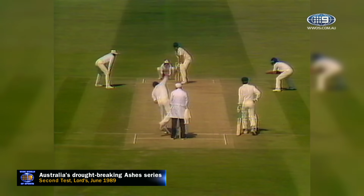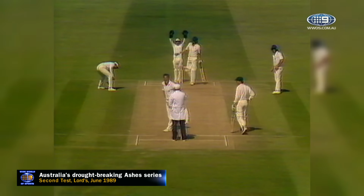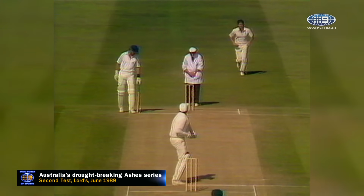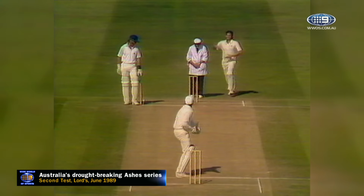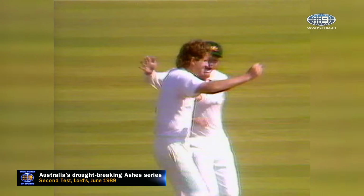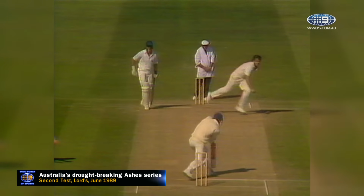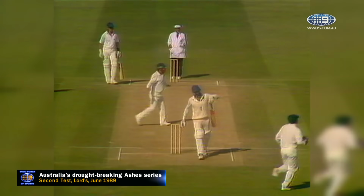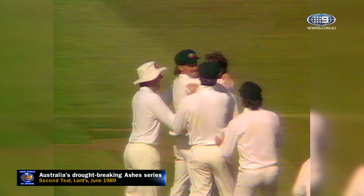Emburey cleaned up the Australian tail and England started its second innings trailing by 242. It was the same old story with Terry Alderman in the starring role. Big shout, he's out! One for none! Terry Alderman gets Gooch, coming forward. The bowler got him! Off the pad, he's out, yes he is! Good catch, good captaincy, superb bowling.